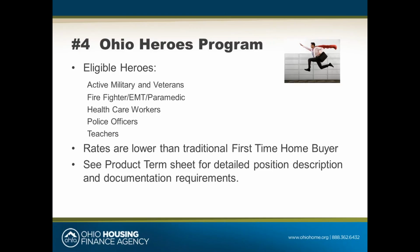But right now, the definition is basically anybody who has direct patient care, which is the part that everybody struggles with, is full-time and licensed. So if you have any questions about whether you have a healthcare worker that would qualify, then you can just shoot me a message.